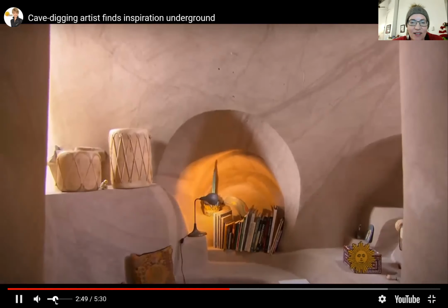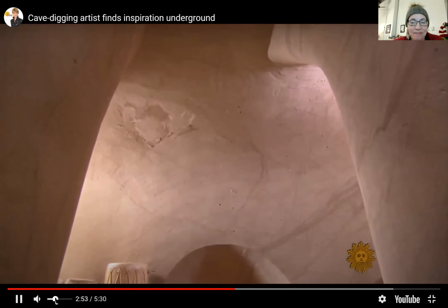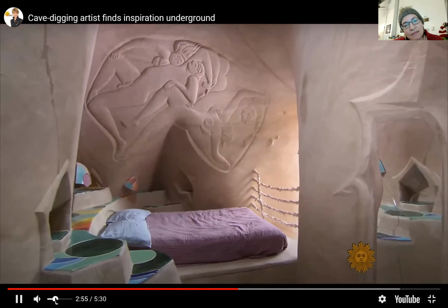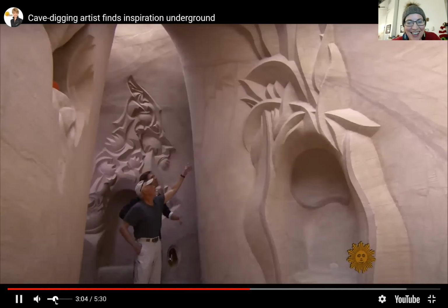He charged a mere $12 an hour in labor. You don't do this for the money. You're not getting rich off making these beautiful places. No, it's the process. You know, I'm happy having naked people carved into the wall. You can see the way they're offset here.